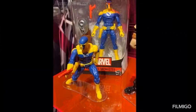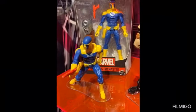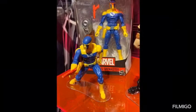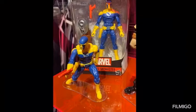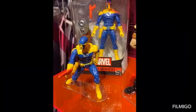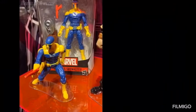There's Spy Master, who, you gotta think that he's probably a pretty bad spy. Like, if you're a spy, you kind of want to be secret and sneaky, but then he goes around wearing yellow and blue, and not just dark blue, like bright blue. And he has an orange gun, so I think that's pretty stupid. He must be a pretty bad spy, but cool figure though.